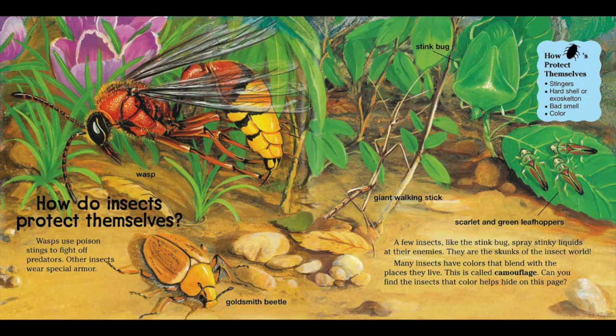Insects protect themselves. Wasps use poison stings to fight off predators. Other insects wear special armor. Wasp, goldsmith beetle, stink bug, giant walking stick, scarlet and green leafhoppers. How bugs protect themselves. Stingers. Hard shell or exoskeleton. Bad smell. Color.